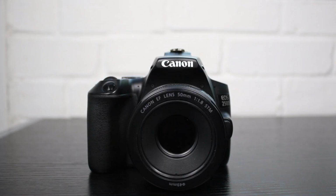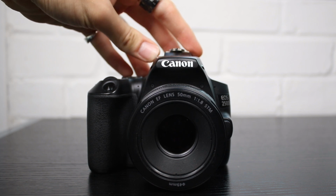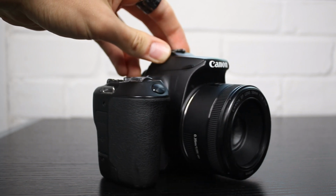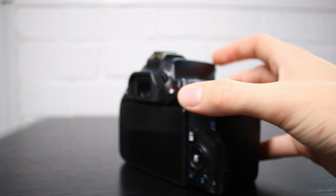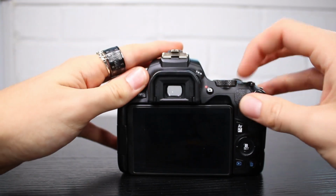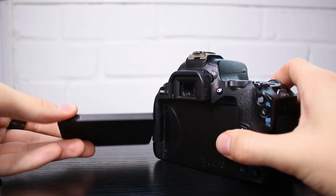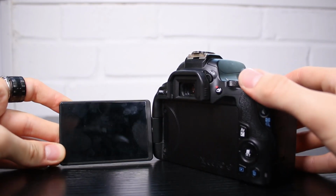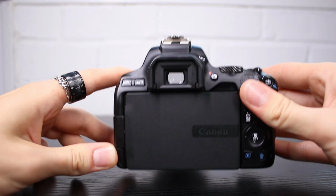The Canon 250D was released in 2019. It weighs about 450 grams. It has a 24.1 megapixel sensor and it has an optical viewfinder. It has a movable screen and that is fully touchscreen. It can connect to Wi-Fi and Bluetooth and has a wide range of creative functions built into the camera.